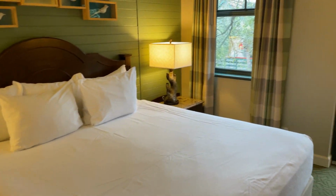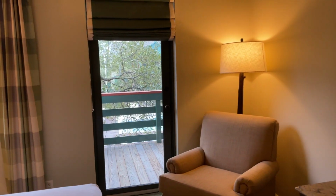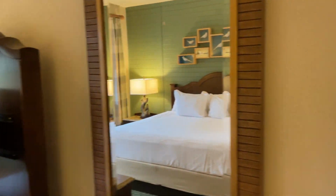And then we do have a door here that leads out to that same balcony we were on when we were in the living room. So we'll head back to the living room real quick.